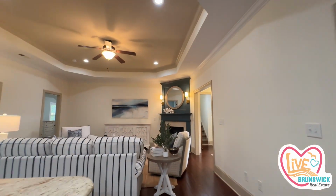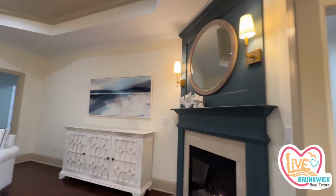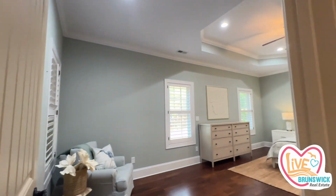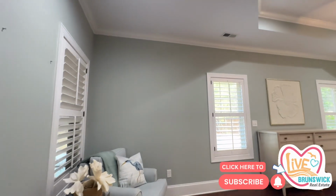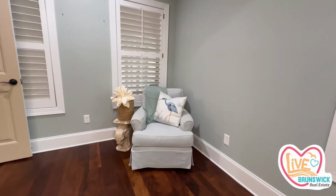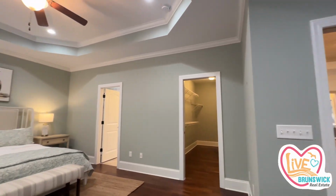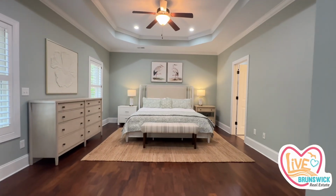Okay, so let's dive into the primary suite and I'll show you that. I'm so glad your fireplace works and that there's gas. So you've got this beautiful sitting area over here. Again, we're going to move that chair upstairs to the craft room and make a little sitting area up there in the bonus room. And then look at this furniture here. Isn't this fantastic?